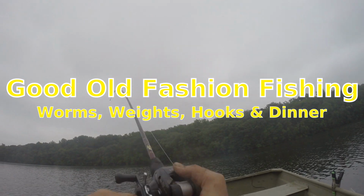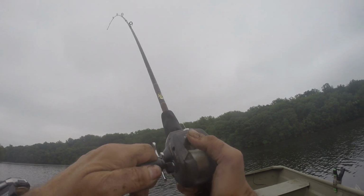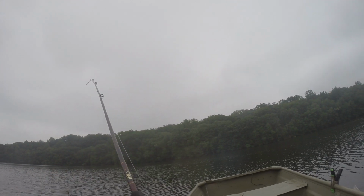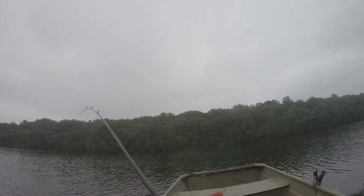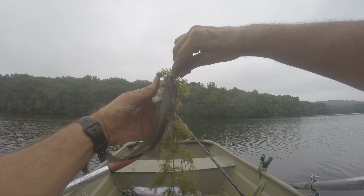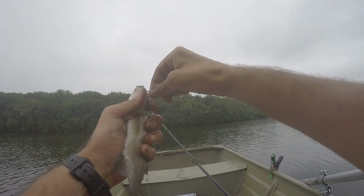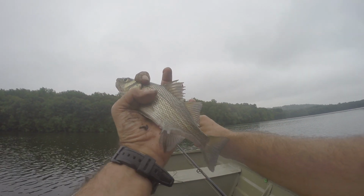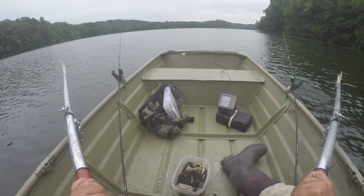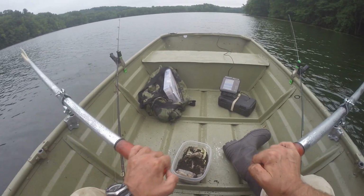These worms are just great. That's one of those big perch. Who's out there? Oh yeah. That's what we got. Bigger perch. He was down in the weeds. I got a redworm up. Nice fish today, huh? For a fish dinner. So today I'm just drifting and trolling with worms for white perch, yellow perch.